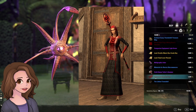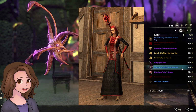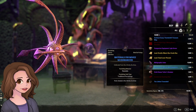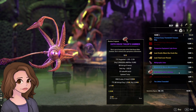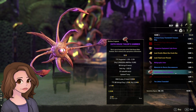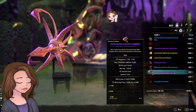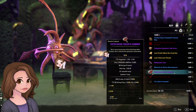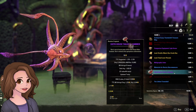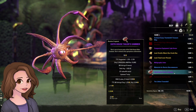I find Forgotten Wastes to also be a great place to farm XP. There's a couple areas where there's fast respawns, and you can just kind of run around and around the same room. So, in my opinion, you should just farm. But as always, if this is the last piece you're looking for, no, I'm kidding. Don't buy it. TTC suggested on this is 1,700 to 2,100. Just go buy it.